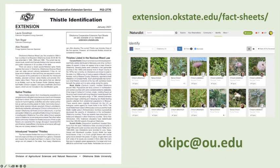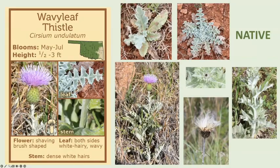So to sum up my talk here, I'm just going to talk briefly about some of the most encountered thistle species in the state. Cirsium undulatum, or wavy leaf thistle, is one of our most common thistles found nearly throughout the state. It's also one of the smaller ones, ranging from only about 1/2 foot to 3 feet in height. It's densely felty hairy, appearing white or gray in color, and it has a very unique basal rosette of leaves. They have very wavy or undulant margins.